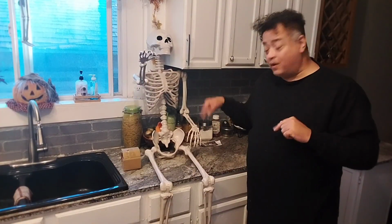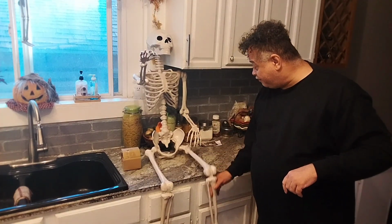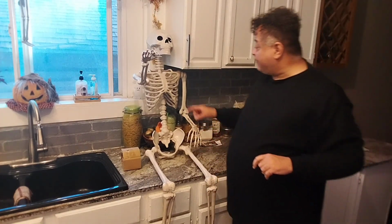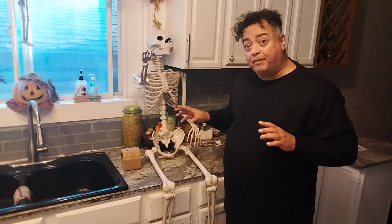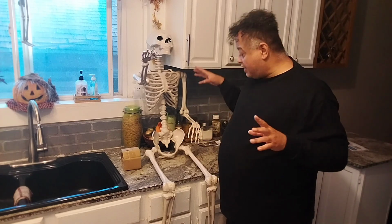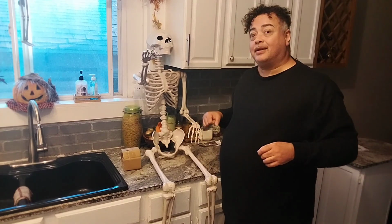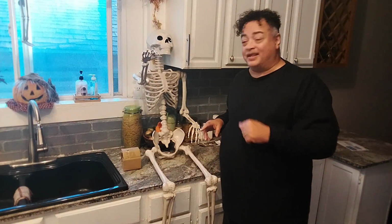Well, his hips don't lock into place. I wish they did. But it's pretty cool. I can find a way to stabilize him with a pole on the back. I'll probably paint it black so you can't see it. But yeah, this is the first time I've gotten a life-size skeleton. This is so cool. Oh, and look at this.